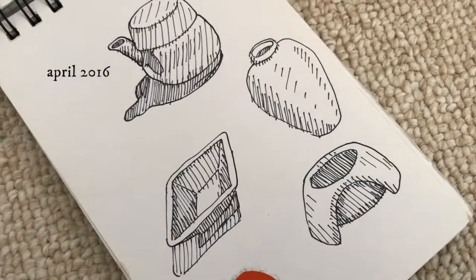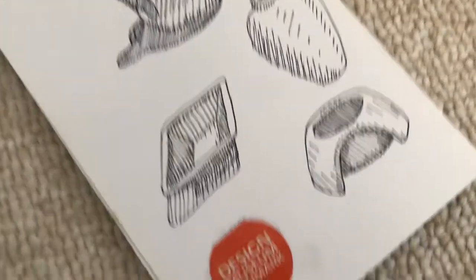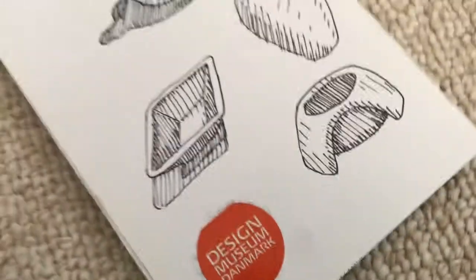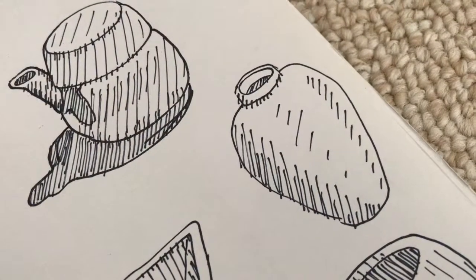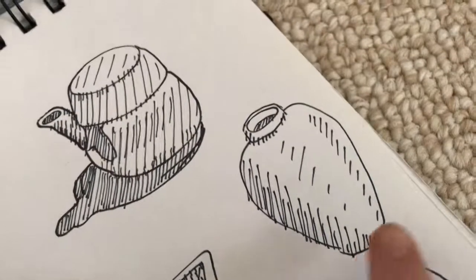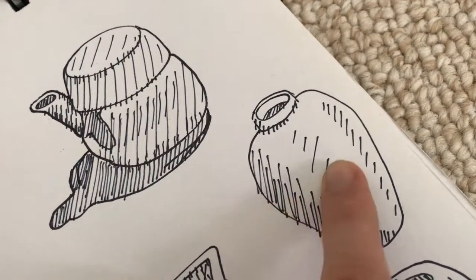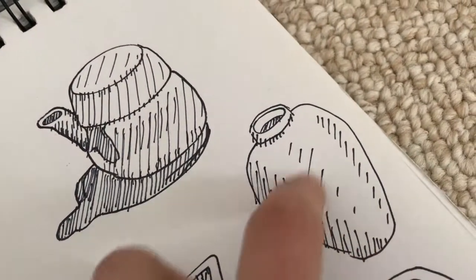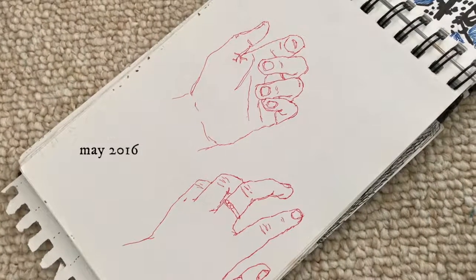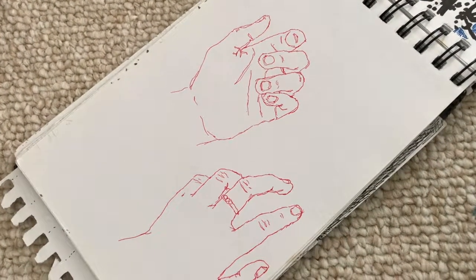And here was a trip to a museum. I was bringing my sketchbook everywhere and sketching everything I saw. It was in Copenhagen, actually. And you can tell that my cross-hatching wasn't responding much to the shape of the form. So these lines are pretty straight, and usually now I would come around like this from the edge and show that it's a cylinder. I love drawing hands because they go with you everywhere, and so I'd sit on the subway and draw them a lot.